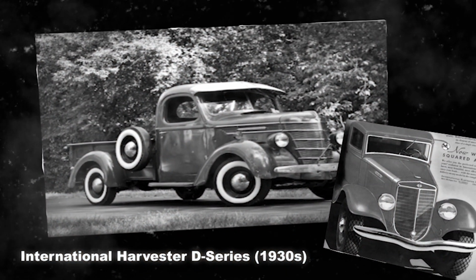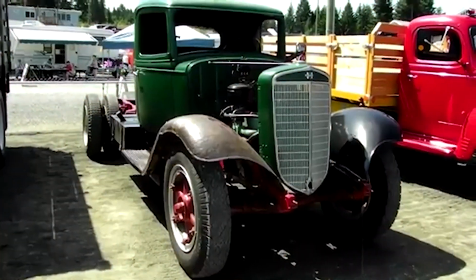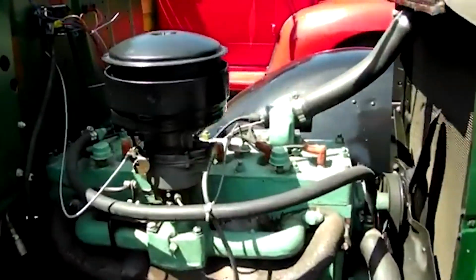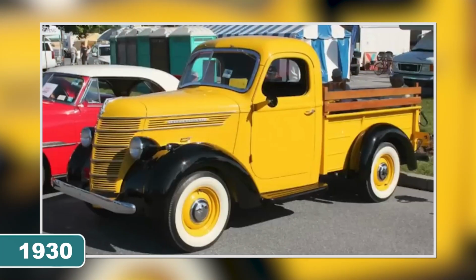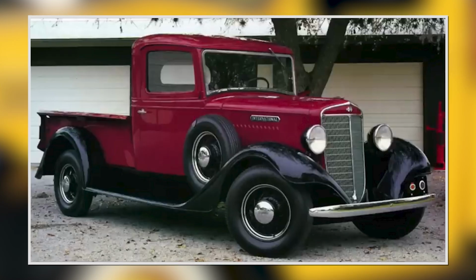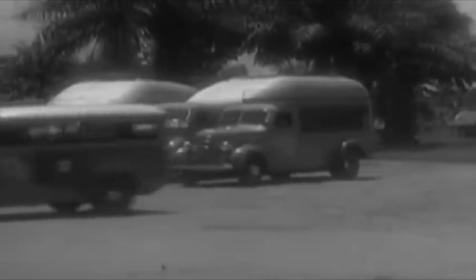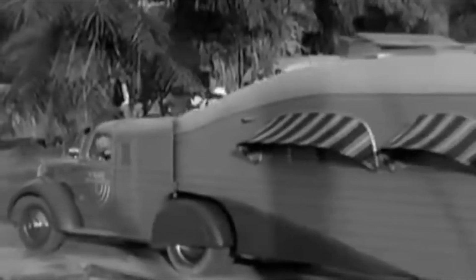Number 4. International Harvester D-Series, 1930s. Imagine a truck that was a jack of all trades with multiple engine options. The 1930s gave us the International Harvester D-Series, a series of versatile trucks made to handle long-distance hauling. It catered to a broad range of needs by offering multiple variants, from light-duty pickups to heavy-duty trucks.